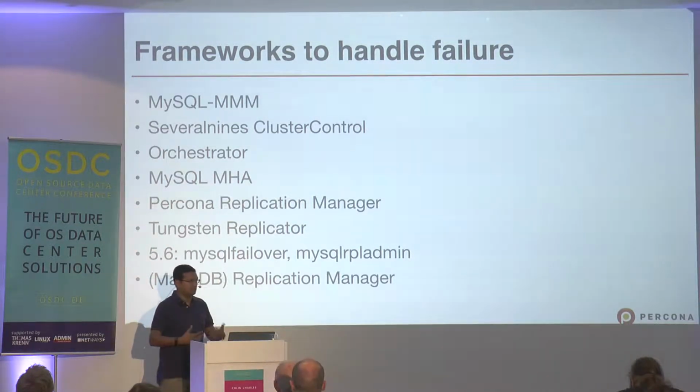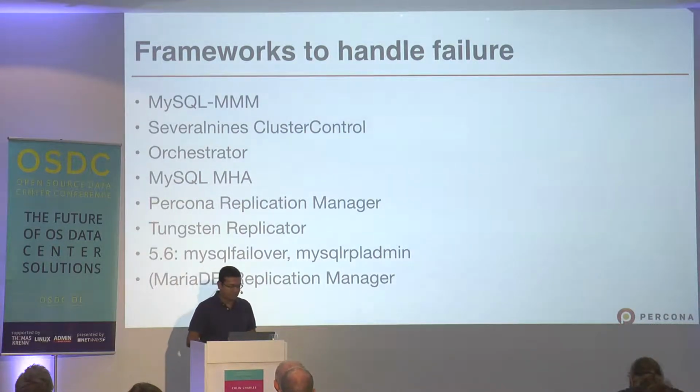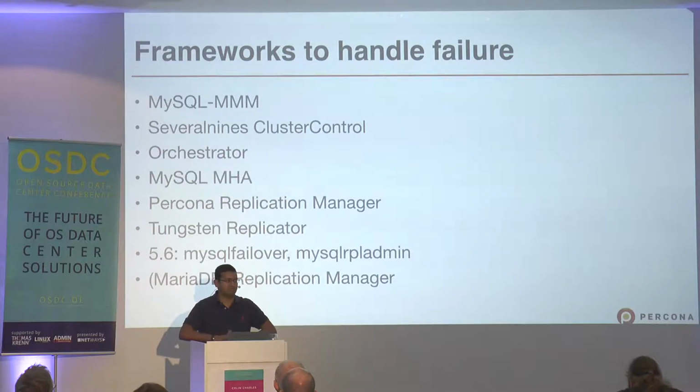MySQL MHA, Global Transaction ID failover will only work with MySQL, and so forth. And Replication Manager. While I don't have a slide dedicated to it, Replication Manager is basically a rewrite of MHA, but written in Go. MHA is written in Perl.